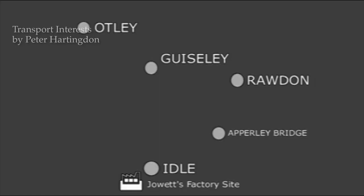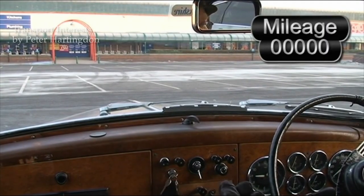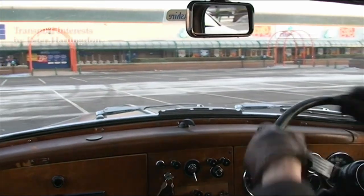The test route starts at the factory site, heads off down to the valley bottom, left onto the A658 and crosses over the River Aire before reaching Rawdon. Here, a left turn onto the A65 takes the route onto Guiseley, then Otley, the gateway to open countryside. Our early morning start is with Doug Rawson in his 1953 Jowett Javelin Deluxe Silverloo.